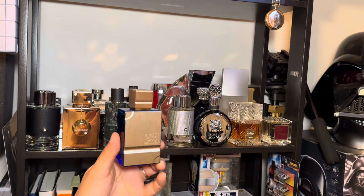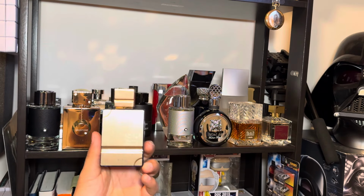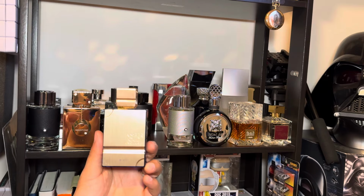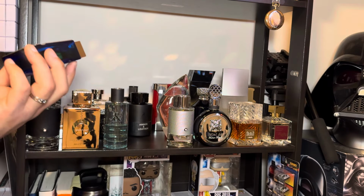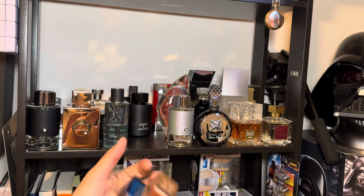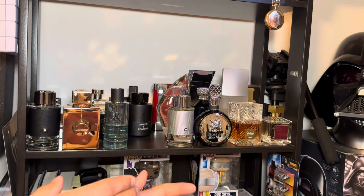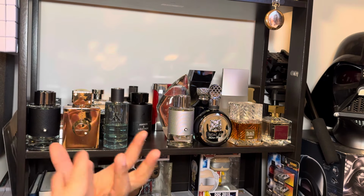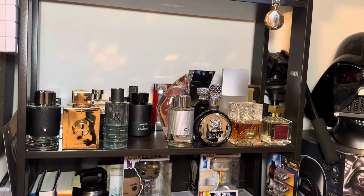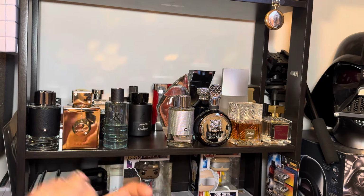100% you could blind buy this if you like fruit fragrances, like apple. I wouldn't say green apple, but it is in that realm of apple. Go ahead and buy this. I'm not gonna give you all the notes. I'm just gonna say what I feel it smells like. That way you understand, because I don't want to be that person that gives you, ooh, this is amber wood, this is sandalwood. Nobody cares. Just what it smells like.